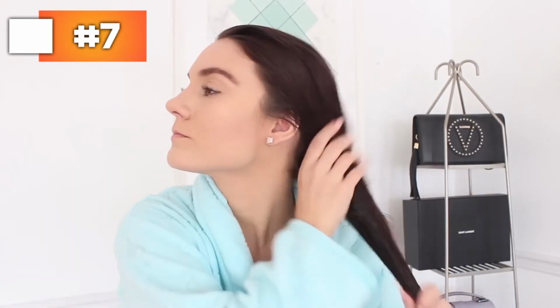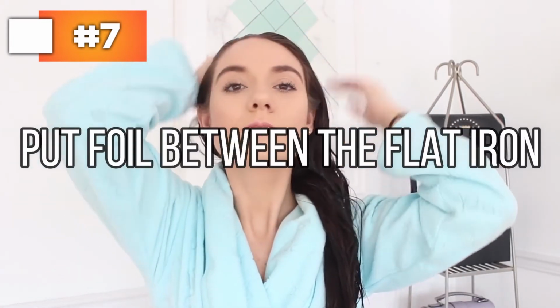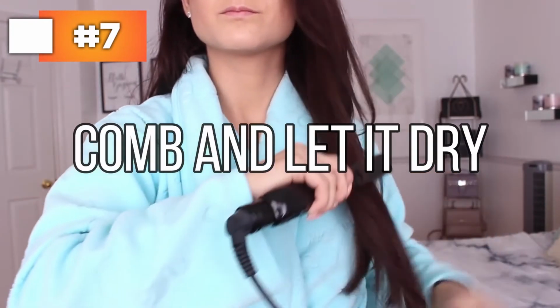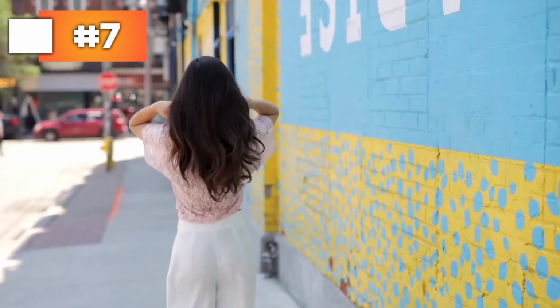On damp hair, add a thermoprotector hair cream on your hair strands. Once you've covered all of your hair, put the foil in between your flat iron. Run the iron on your hair and make sure to have all your hair ironed. Comb and let it dry. Once it is completely dry, you'll have silky smooth hair that looks like it's been salon treated.